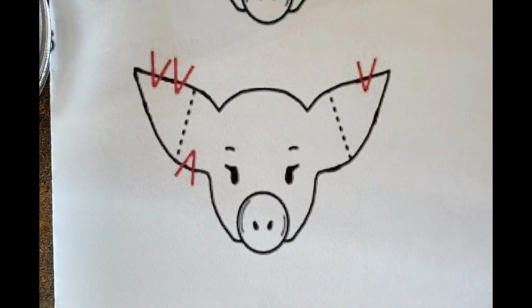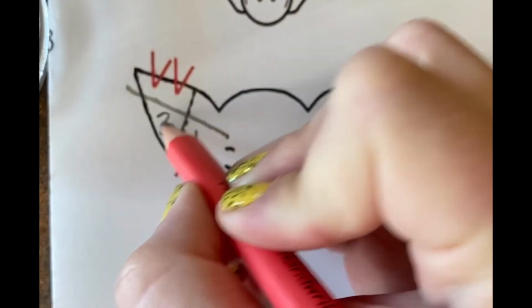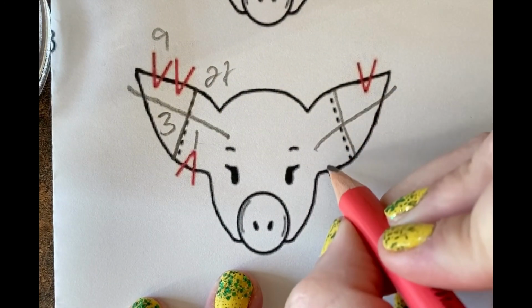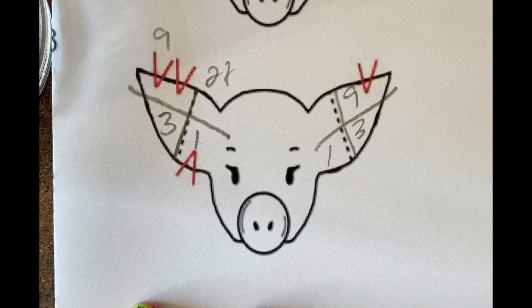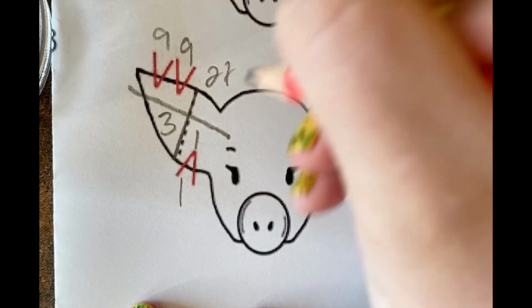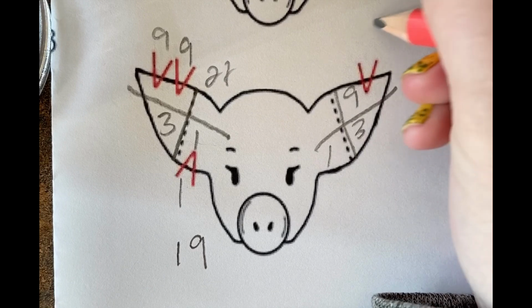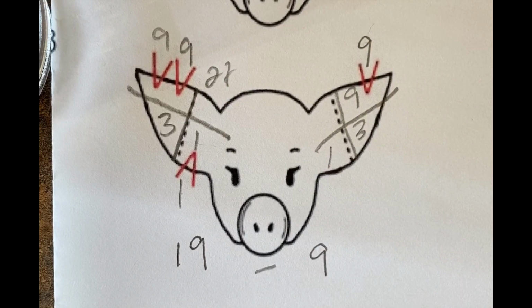Let's see if you can get it. Split into the quadrant. 1, 3, 9, 27, and split into the quadrant. 1, 3, 9. Can you do it? Let's do it together. This is a 1, a 9, and another 9. Together we have 18 and 19. This is litter number 19. Individual, pretty dang easy, only 1 notch in the 9. So individual pig, 9. This is 19-9.